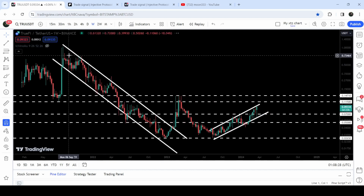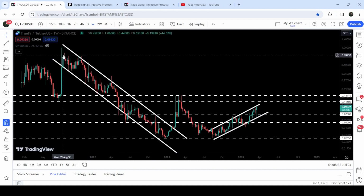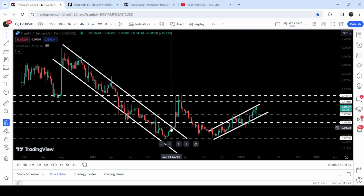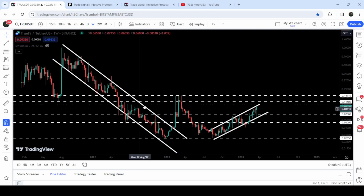Now let's move to the live chart of TrueFi, and this is the weekly time frame chart, and this was the breakout from this quite long-term down channel that I was showing you in my previous video. You can see that from the month of August 2021 up till the month of January 2023, the price line has been moving inside this quite long-term channel.